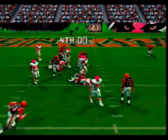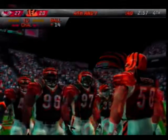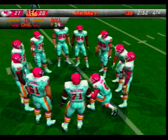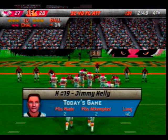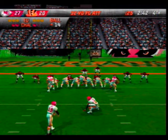Tucks it away. Sheds the pick. Nothing doing on that running play, so they'll probably send in the kicker. I think so. When you've got the lead, you don't have to try anything fancy. You just tack on the three and put the game in your defense's hands. Kelly heads out to try this field goal.